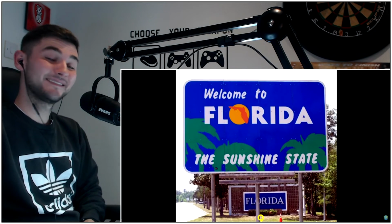Florida's does a really good job of letting you know you're entering the subtropics. With just a couple of images of palm trees and the sun for the O in Florida, this gives it a really cool look, and you know you're coming somewhere that's going to be sunny and hot. Oh, that sounds like my cup of tea.